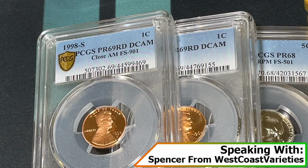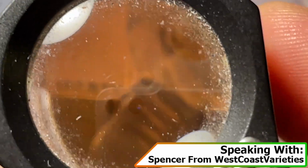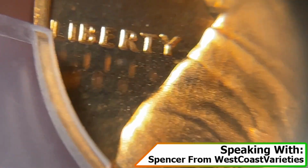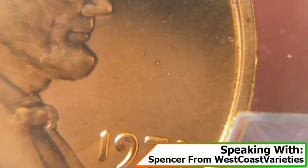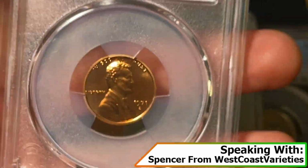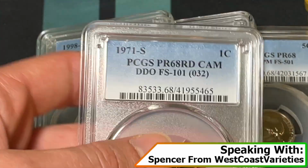This one looks like a proof 68 red Cameo. So this coin, same variety, same characteristics, but just because of the grade and with the Cameo designation alone, that could reach up to, I would say, $1,750 to $2,200. So cool, and I assume you found this one? Yeah, so it really pays.